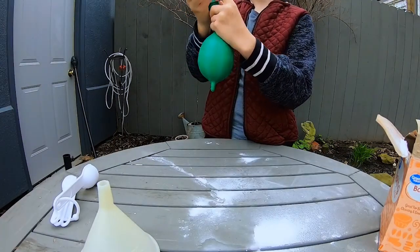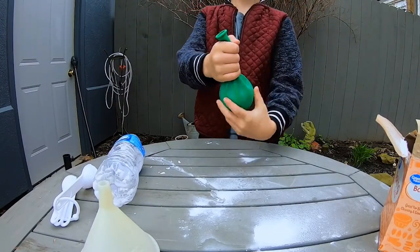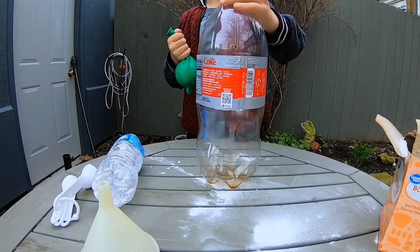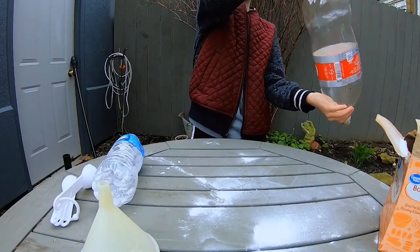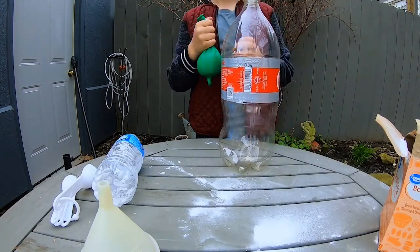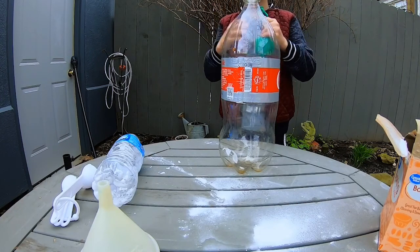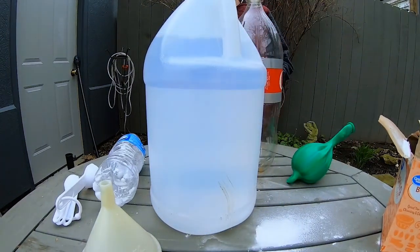Once that part's finished, you can go ahead and stick it on your bottle that you've filled with vinegar. Now we're using a 2-liter bottle for this one because we wanted to see if it would inflate the punch bag balloon to the point where it would explode. Unfortunately, it didn't end up happening, but it did get pretty huge.